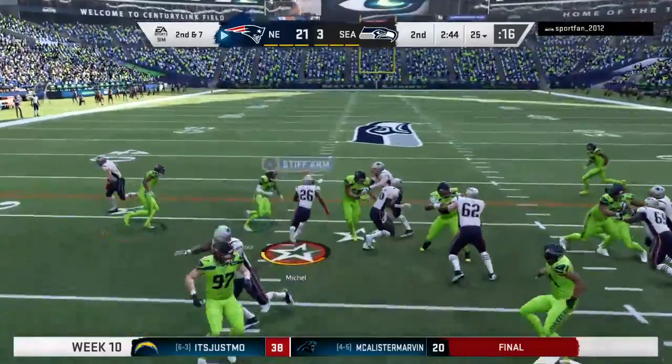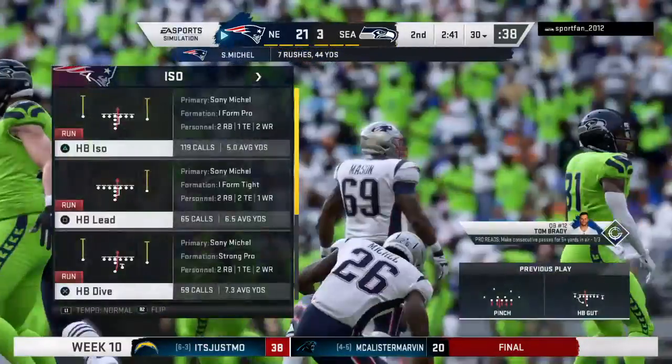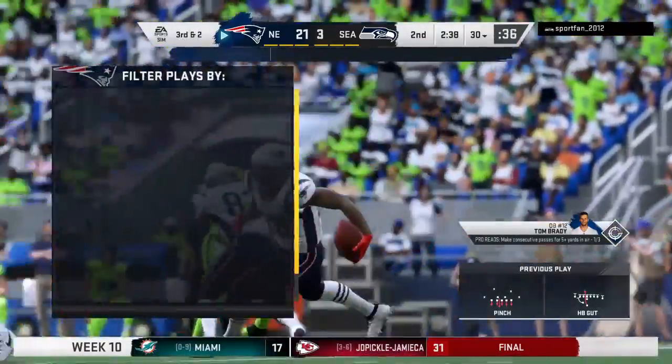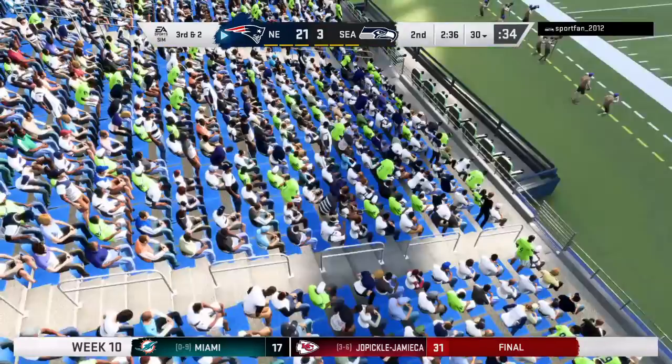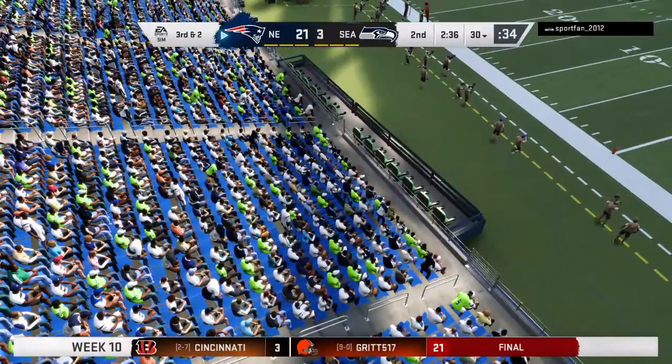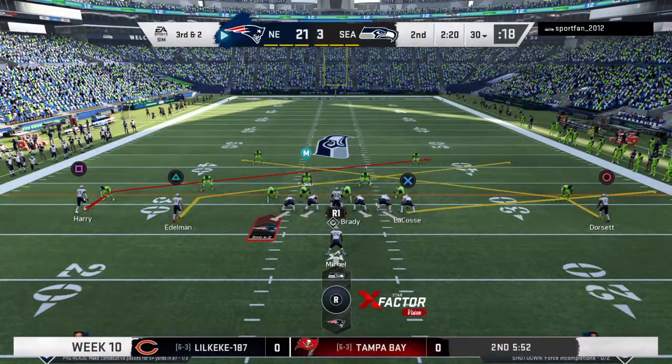On 2nd down, Michel. And he'll go down right at the 30-yard line. Give him 4 on the carry, and it'll make this a 3rd and about 2. And that's one of the reasons you like to blitz even on run downs. It confuses the blocking assignments. It doesn't allow those offensive linemen to get up to the 2nd level.